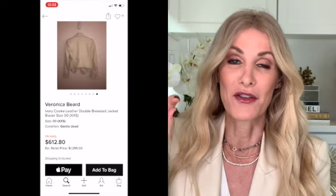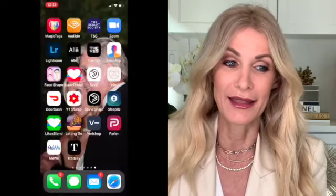I purchased it at a fraction of the price. Again, I think it's like $600 on the Tradesy website, whereas if you were to buy this new leather blazer on the Veronica Beard website, it would run you $1,200. And honestly, you can't even tell it's been worn. It's a beautiful, beautiful blazer.